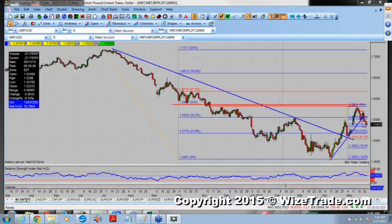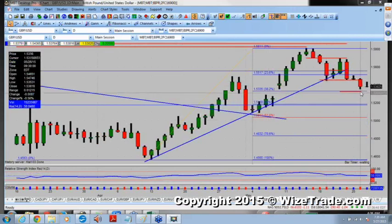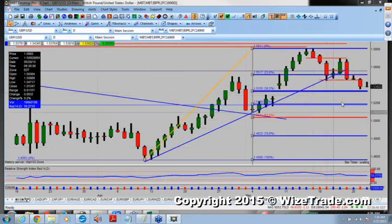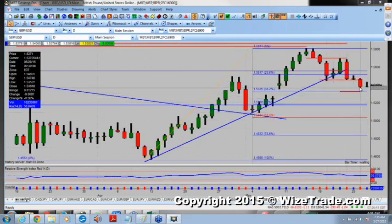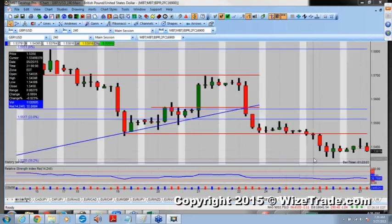Let's go to the cable. So here's the pound. 1.5335 is the 38% retracement. We've yet to come down there to test that support. I do feel this is pretty key support here in the cable.